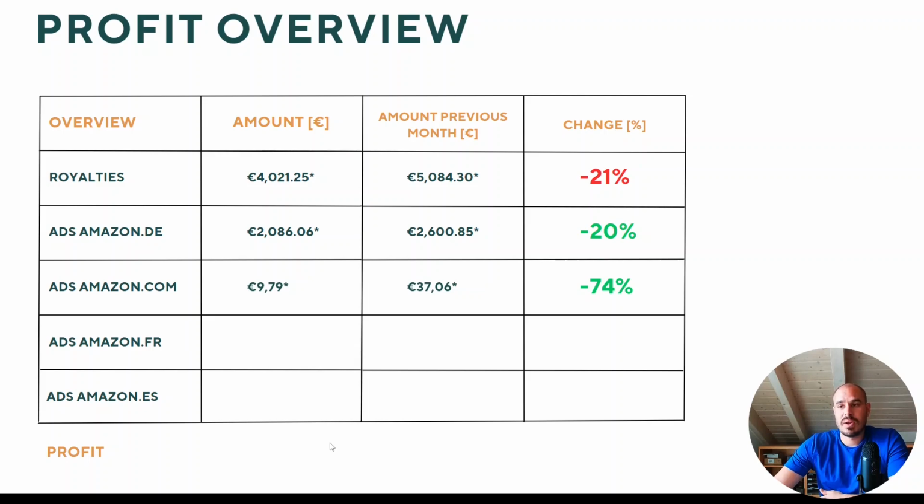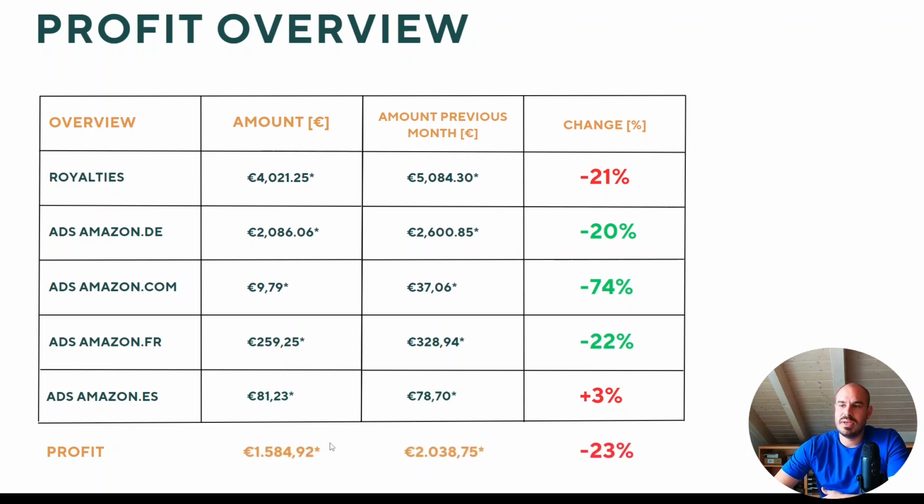For the French marketplace, Amazon FR, I decreased my ad spend by 22%. So in the last month, I had an ad spend of 259 euros. And the last marketplace, the Spanish marketplace, I increased my ad spend just a little bit, by 3%, from 78 euros to 81 euros. Now the interesting thing, the profit changed very, very big.